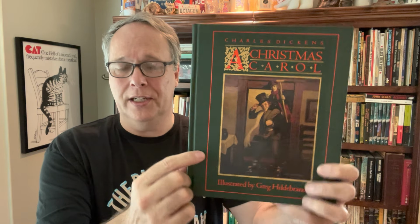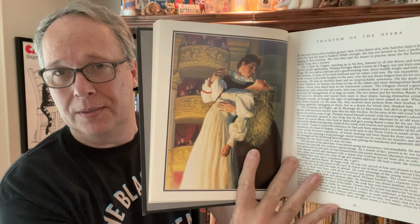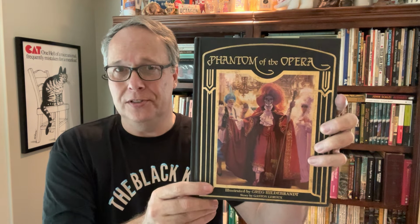This one is A Christmas Carol, and then Phantom of the Opera. If you know the brothers Hildebrandt, this was Greg Hildebrandt, and Greg Hildebrandt did the illustrations on these, and I just love the brothers Hildebrandt. Remember the old Sword of Shannara, the original first print, the big thick paperback? I've probably got it somewhere on one of my shelves. They did a fold-out gatefold thing in that book as well. But same guys, great illustrators.